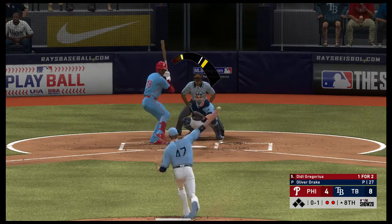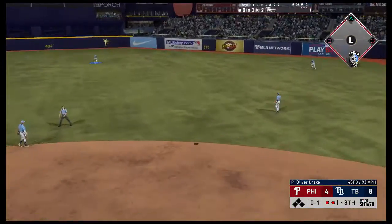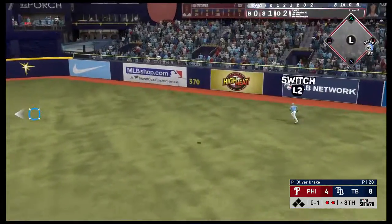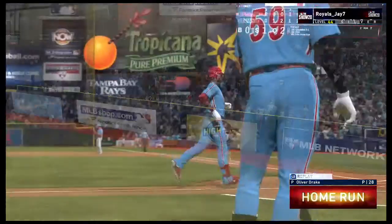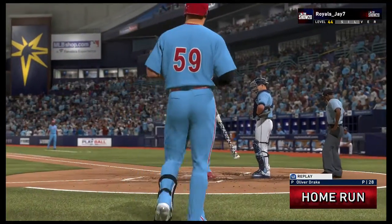Now the pitch. A swing and a drive sent out toward the gap. Back goes Kiermaier at the track, the wall, and goodbye. This one ain't coming back.